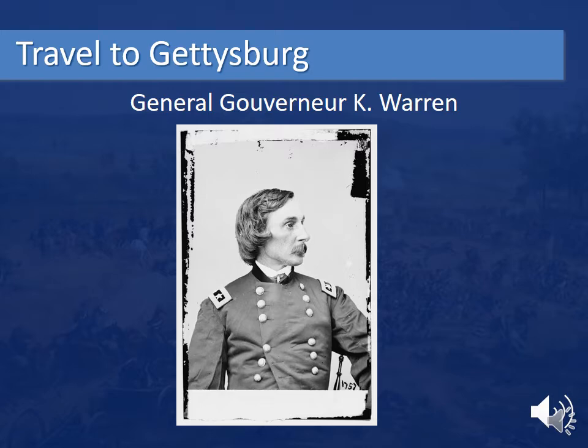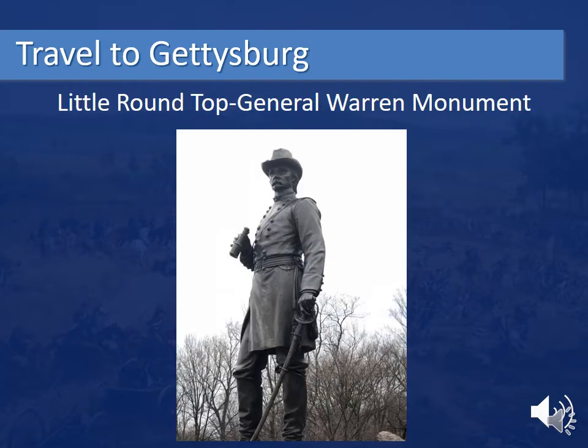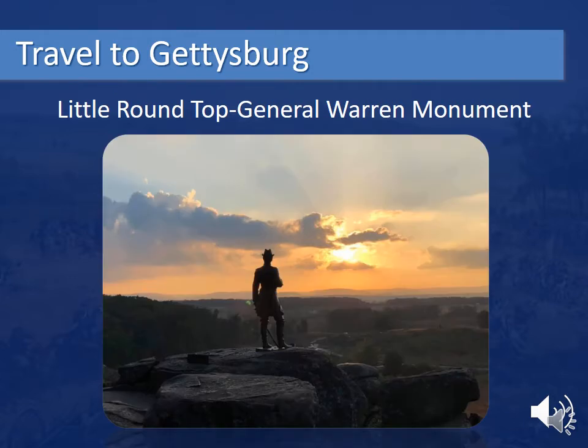So in any event, he sent his brigade up to Little Round Top, and part of that 5th Corps was Joshua Lawrence Chamberlain's 20th Maine. And this is the General Warren Monument on the summit of the western slope of Little Round Top. And just another look of it at sunset.